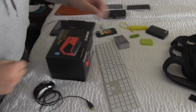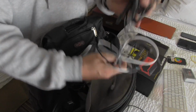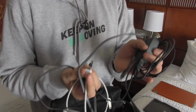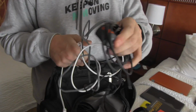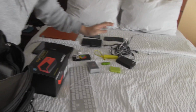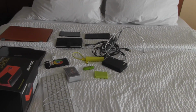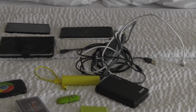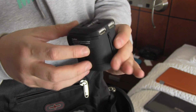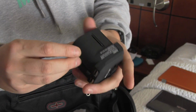Here's its keyboard, here's the mouse, but there's more to come. Let's see what else. I need USB cables. USB to micro USB, USB to micro USB 3.0. Here are the additional adapters. You can never have enough of them because I have so many devices to recharge. Of course, I also need a kind of international power adapter. So I'm using this one from EVA Air. It's a LifeTrans one. EVA Air is a Taiwanese airline.